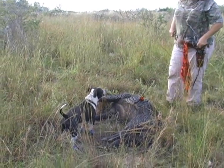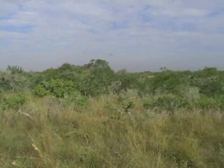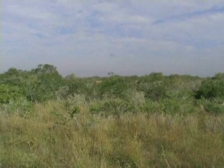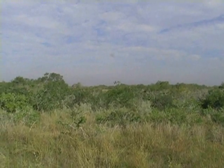Good dog, Shorty. Whenever we have a pretty good sized boar, we'll back off and leave them till morning because they're too big to eat anyway, whenever they're over 200. But he ran about 100 yards. That's a little further than what I like to see him go.